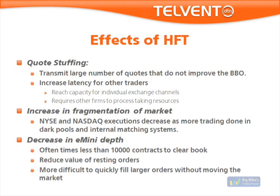Some of the effects of HFT, we talked about the quote stuffing. They can blast out a large number of quotes that don't improve the VBO. They just add extra processing time for other systems to process it. So if you're a firm that knows that you're going to send out 3,000 quotes on a symbol, it's going to go out through the exchange feed. You can ignore it because you know that it's not going to be of any value to you. But the other firms, they don't know that. They're going to be processing that data. All that adds to more processing and adds latency for their trading system.